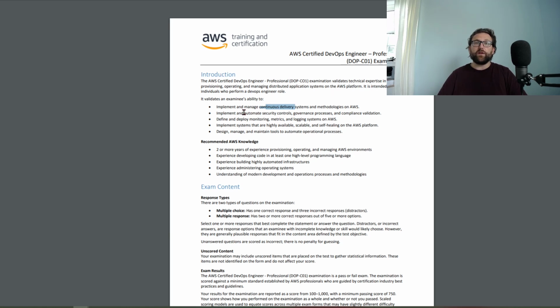It validates whether you can automate security controls, governance, and compliance. So here we're talking about templating, using OpsWorks templates, using CloudFormation, using Elastic Beanstalk also, right? Deploying and monitoring metrics and logging systems on AWS. If you're coming from the SysOps tier, this is something that should be in your daily tasks already. So that should be something you should be very familiar with.